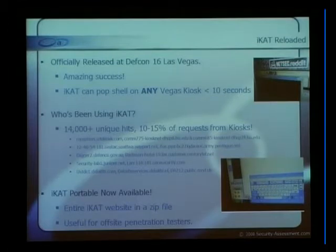This is a complete copy of the iCat website inside a zip file. This is mostly because people were using wget and basically trying to download my entire bloody website and putting strain on my server. So yeah, it's free. It's freely available. You can go to the website, download it, and use it for yourself. It becomes very useful if you're penetration testing a kiosk in a closed network environment, maybe where you don't have internet access, or you just don't want to use my particular tool.